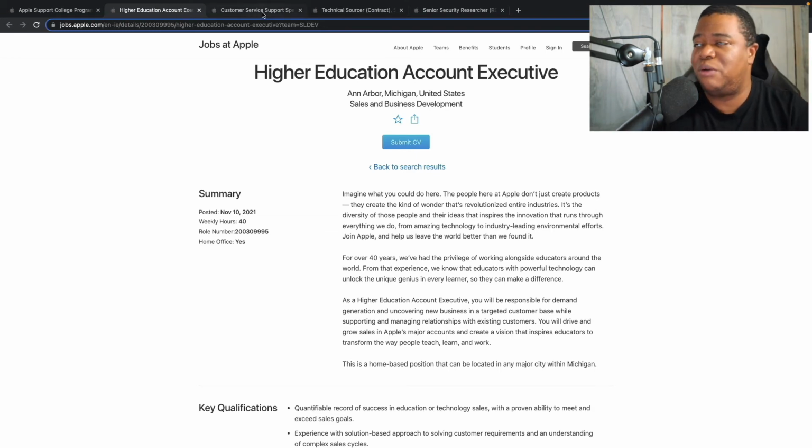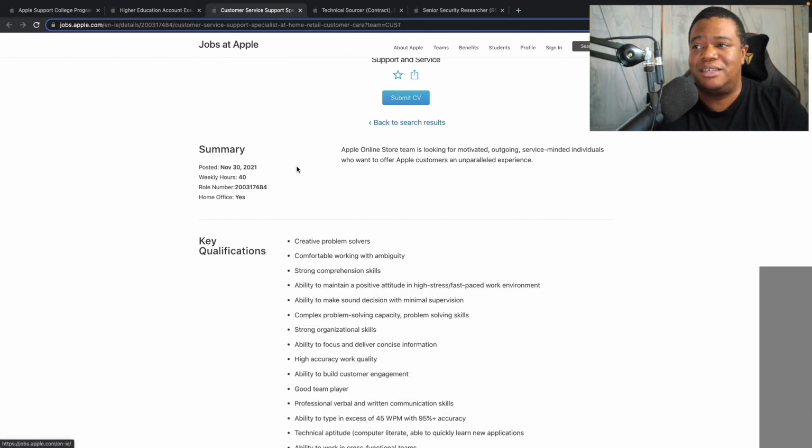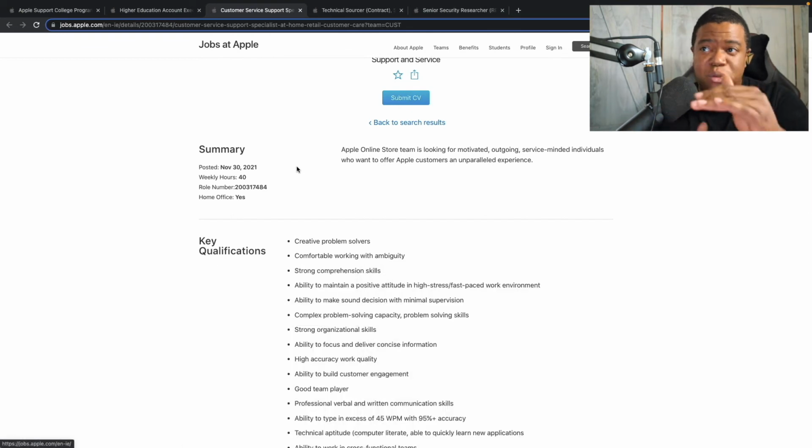The number 3 job available at Apple is a customer service support specialist. It is an at-home position, meaning it is 100% at home. The catch with this particular job is that you do need to know Cantonese, and it's more than just Cantonese. There's a few jobs where you need to know Italian. There's some that say Portuguese, English, and then others as well.